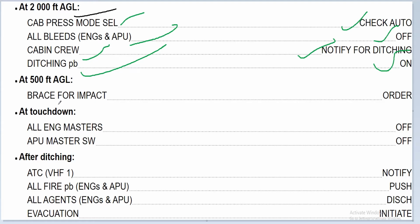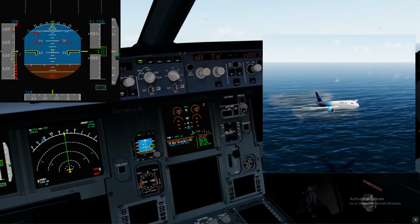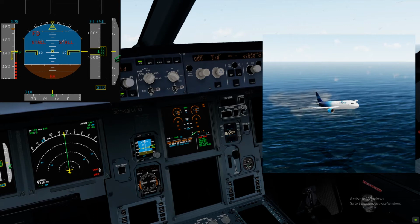At 500 feet, announce: this is the captain, brace for impact. Flare for a target pitch of 11 degrees and the slowest possible approach speed.